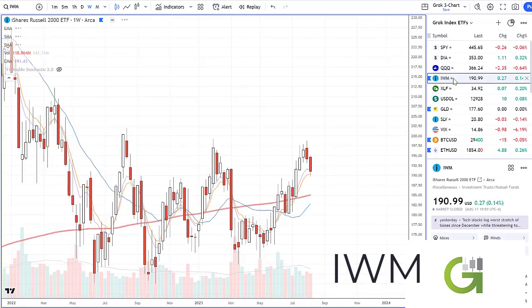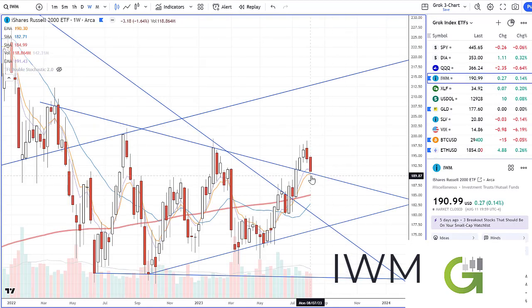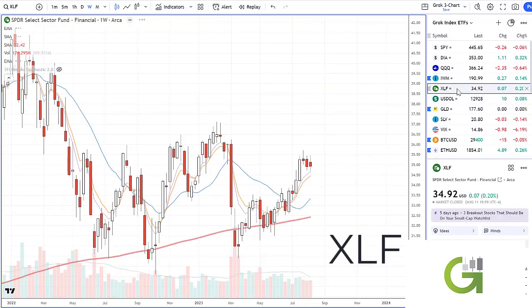Russell 2000 weekly chart is at major support. So this is telling me for the support, this could bounce on the weekly. If the Russell 2000 were to bounce off the weekly, the rest of the markets should also bounce. But that's only if the financials, XLF, do the same.